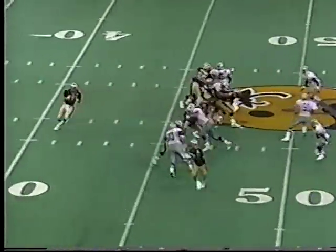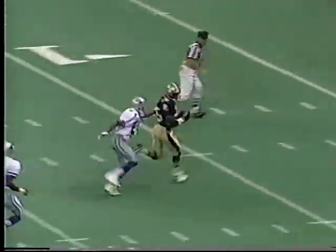2nd and 6. Nice fake by Wilson. Deep down the middle. Rem wide open. Touchdown.